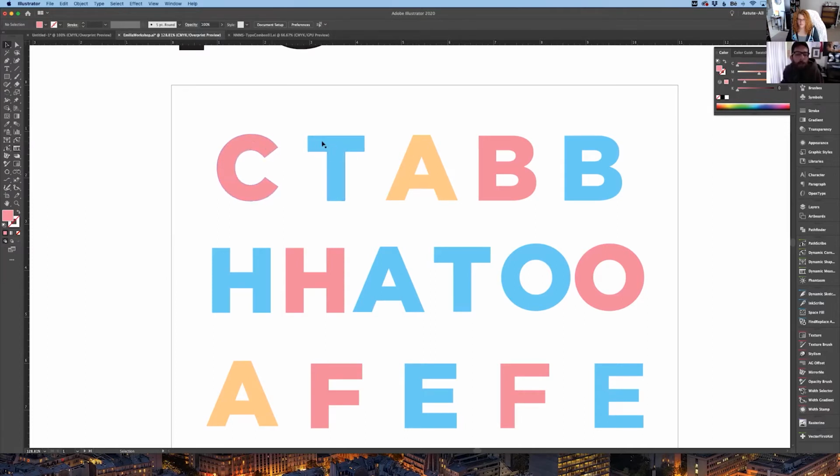So the first one is, you have letters like C and T, where C is very curvy and T is very straight. The tops and the bottoms are really straight. Same with this B here, the H. And then of course, O, you've got the curves. So how do you match these up to look like they're in the same family? There's one little thing that you see a lot in amateur type designers, and it sticks out like a sore thumb to me, but it's really subtle.